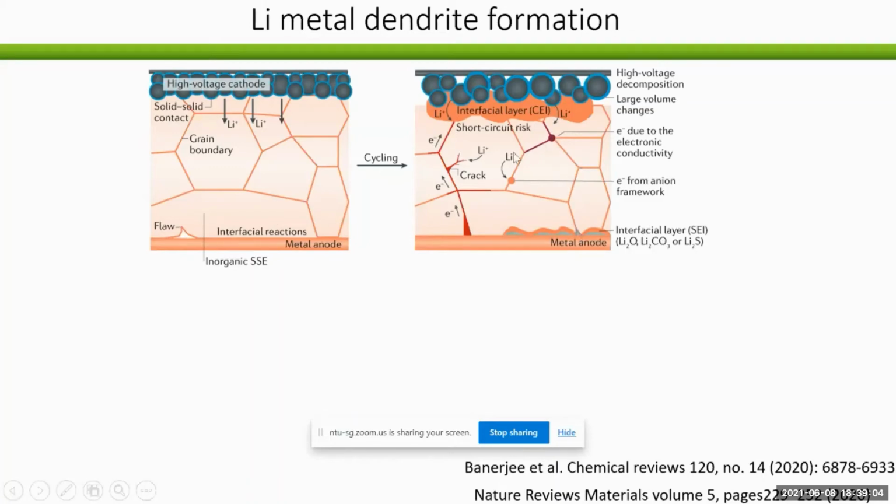Okay, and sometimes some solid electrolytes may have some electronic conductivity, so that at some points there is some nucleation of lithium metal inside the solid electrolyte crystal or grain boundaries. So there are various ways the dendrite formation takes place in the solid state battery.